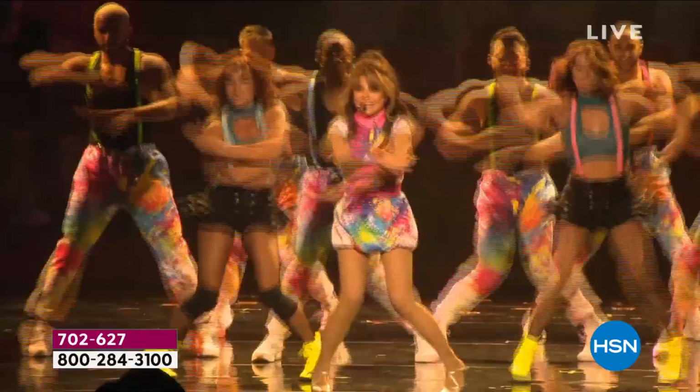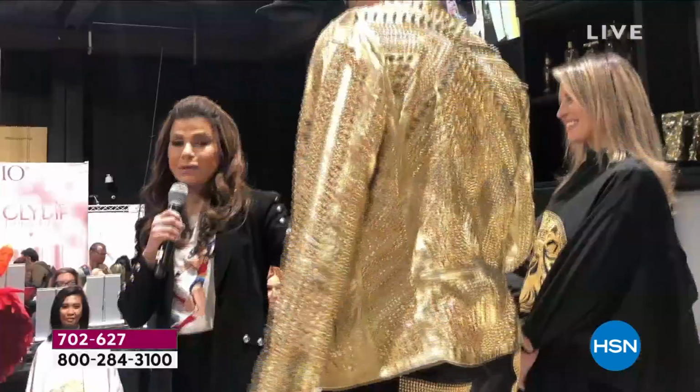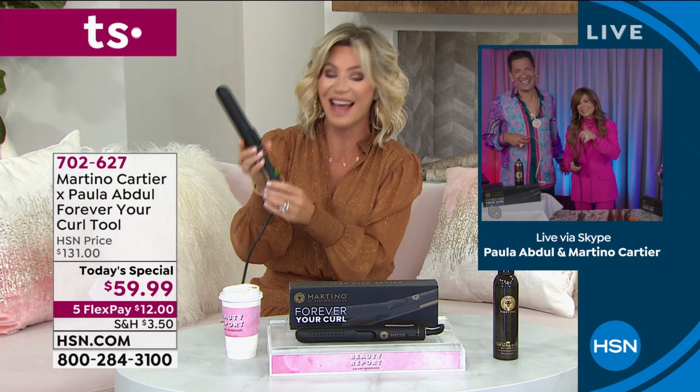I used to practice dancing in front of a mirror, hoping I could dance like the one and only Paula Abdul. These two teamed up over 7 years ago for Wigs and Wishes, and they've been best friends ever since. And Paula said, you've got to help me, Martino. I'm changing in and out of costumes, whether I'm in Vegas or on stage. Help me do my hair faster. Yes. And 3 years later, here's your baby.